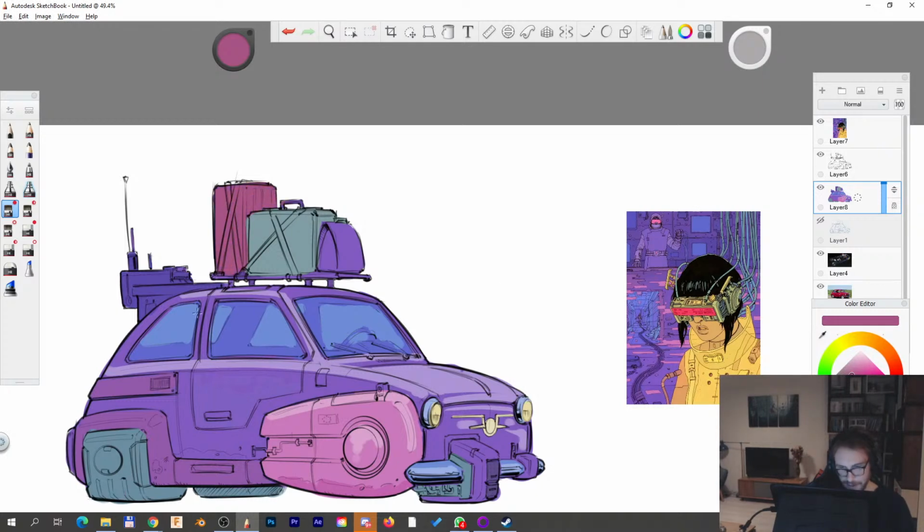Let's stick in this value range, but then bring in still some more interesting things. I feel like I could desaturate this. No, I feel that's a bit too far. Yeah, this should work.